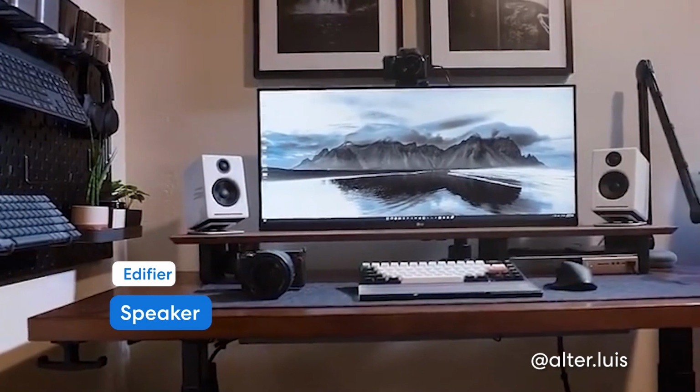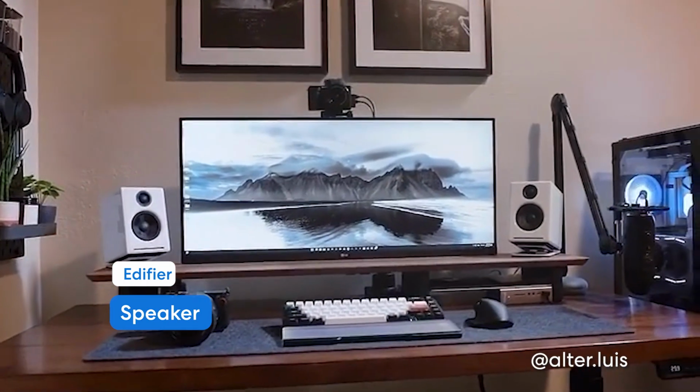This is all hooked up to a custom-built PC, and on either side of his build, he has some Edifier speakers, and above his desk, he has some nice photography that's framed. Now, I would like to see maybe some kind of desk lamp or some other ambient lighting in his setup, but ultimately, I have to give this setup an 8 out of 10 just for the lack of lighting.